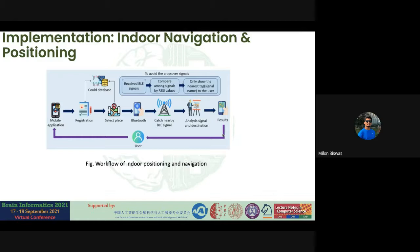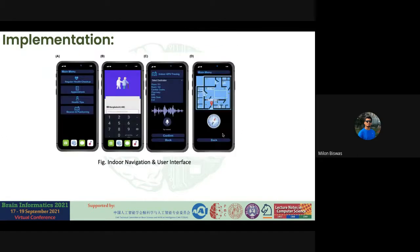The user then clicks on the direction button on the map on the tag, and the algorithm works with the intended destination and signals received, which results in the user's navigation or next move direction. The user reaches his chosen destination. The voice command and message for the user to navigate will be shown in the environment. And here is the indoor navigation and user interface for our mobile health application that can be used for navigating and regular health checkup, which is the purpose of our article.